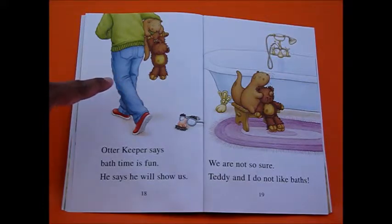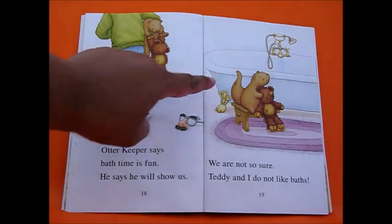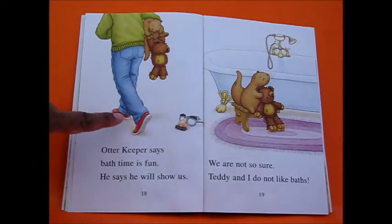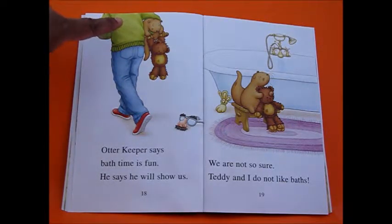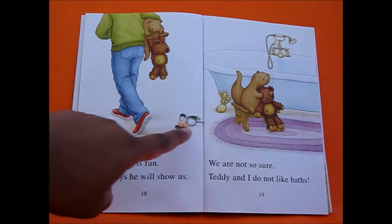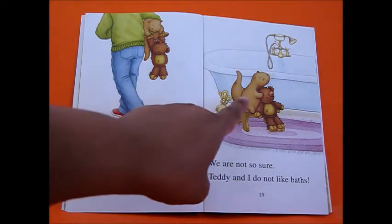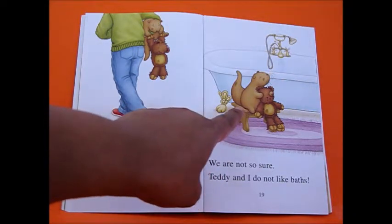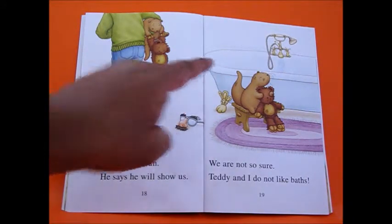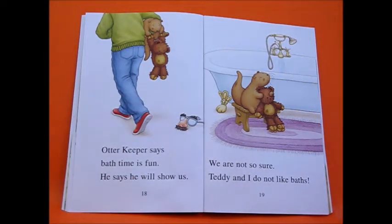There's Otter Keeper grabbing Otter and Teddy and taking them to the bath. Look at Otter Keeper's outfit. Blue jeans, red shoes, green sweater. And he found Otter here. And Teddy. Otter has dropped his mask. And there's Otter and Teddy sitting on the stool, waiting to get into this beautiful tub. It's an old-fashioned tub. And the bath rug is pink and purple.